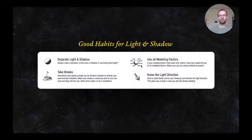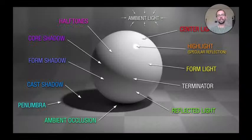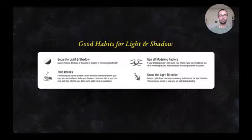Using all the modeling factors, that's something that we also don't have time to talk about today, but it is different light effects. I talk about it in my light guide and in the shading course. And taking breaks, same as before.